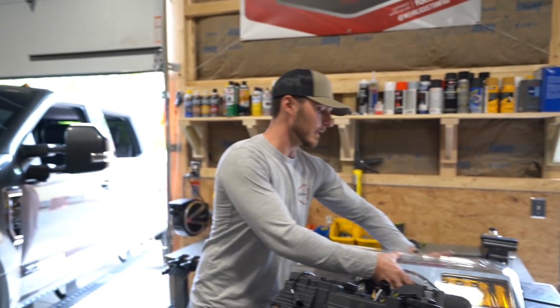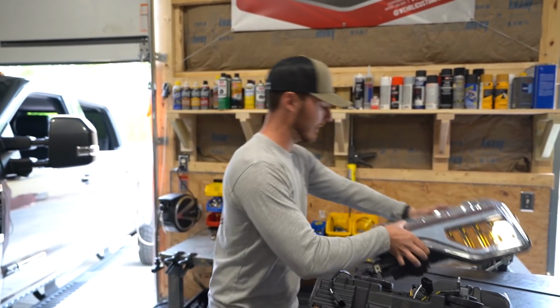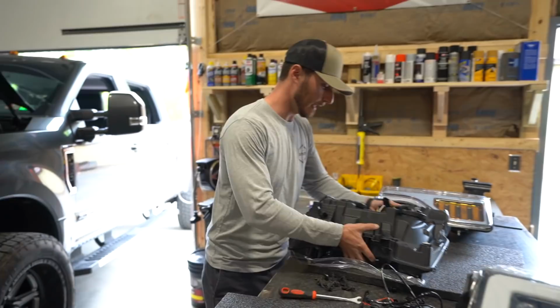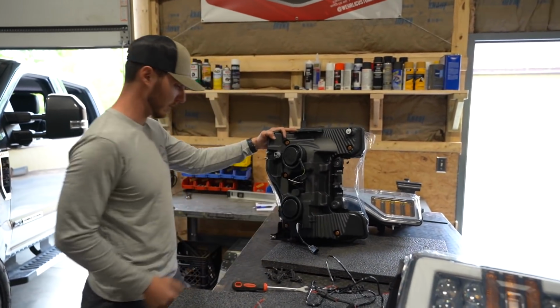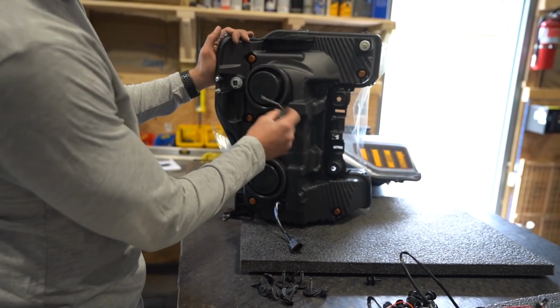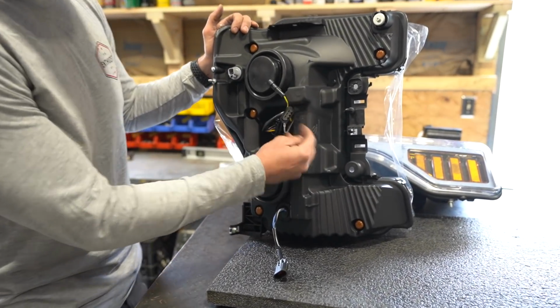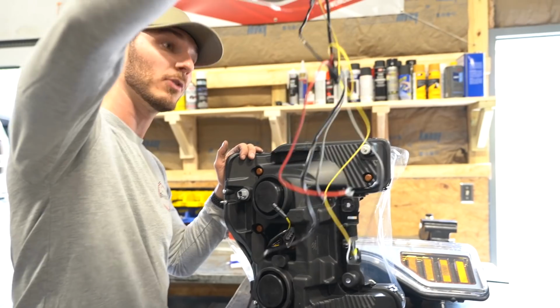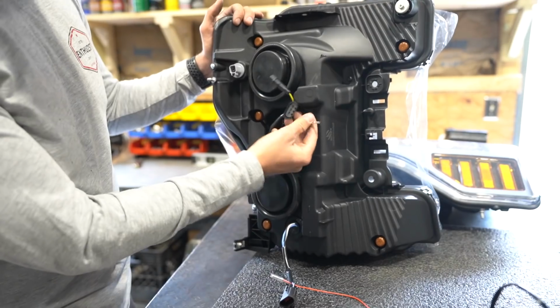All right, guys, so we got the factory light out, really not that complicated of a process, a few 10mm bolts and push pins. Now we're looking at the back of this headlight here, and I believe most of it is plug and play. So we've got our high beams, we've got low beams, and then I believe that we've got this kind of what we'll call auxiliary harness that connects both lights. Those will help power the daytime running lights.